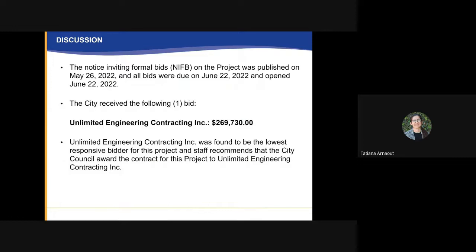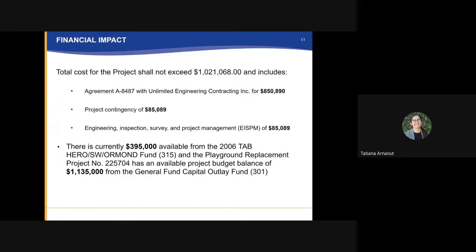And so we did include about $581,000 of additional equipment for each of these parks for a total of $850,890. So that's why you see a price difference there from the recommendation to this slide. And so with that, we did find Unlimited Engineering to be the lowest responsive bidder for the project, and we do recommend that we award to them for this project.